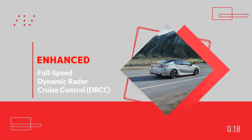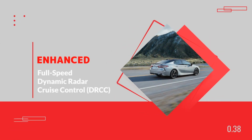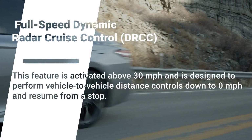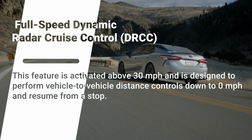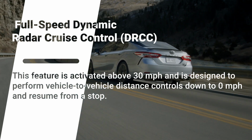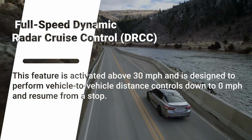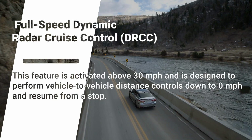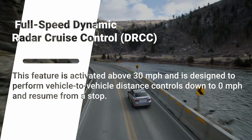Next, you can expect an enhanced full-speed dynamic radar cruise control for Toyota Safety Sense 2.5 Plus. This feature can be activated above 30 miles per hour and is designed to perform vehicle-to-vehicle distance control down to 0 miles per hour and resume from a stop. DRCC also includes a new feature that allows for smoother overtaking of slower vehicles.